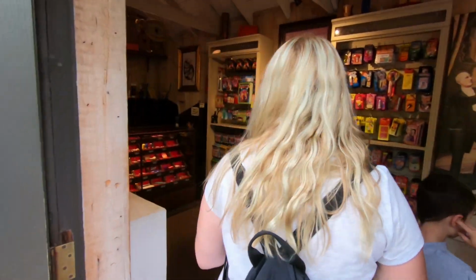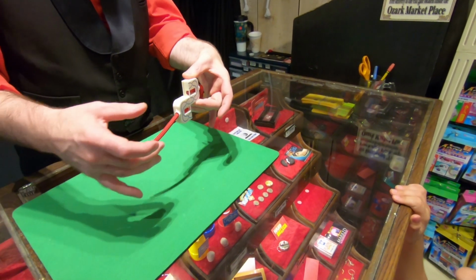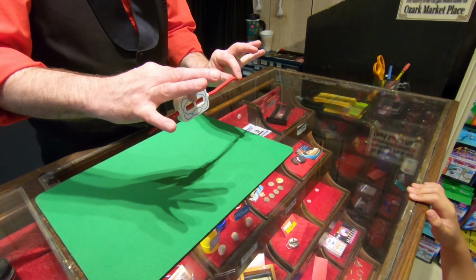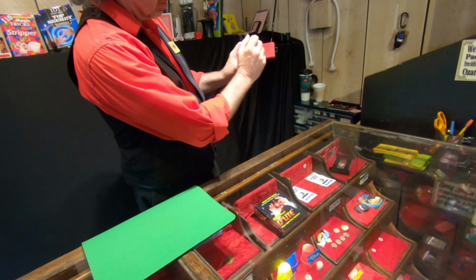We also went and got some magic tricks for Elliot at this really cute little shop they had. It was really fun because you could say, oh, what does this one do? And the guy that worked there would show you how to do the magic trick. He wouldn't reveal the secret, but he would display it for you.